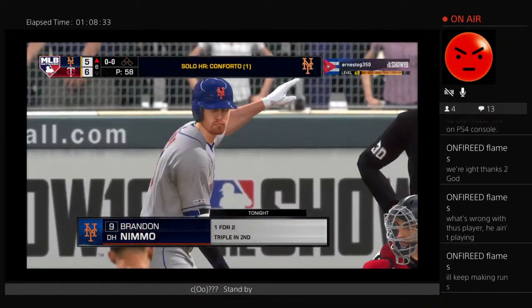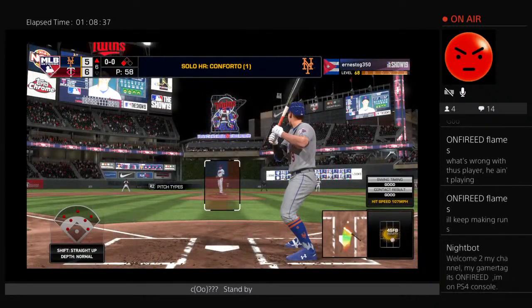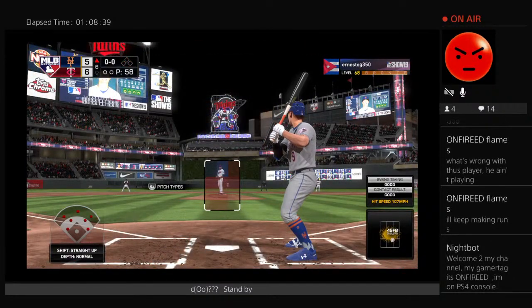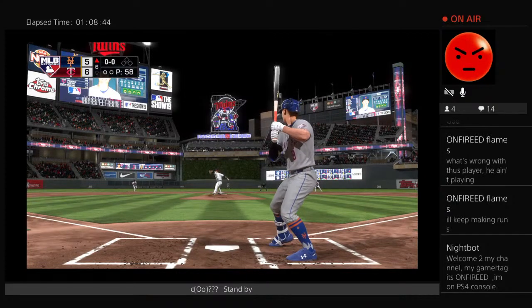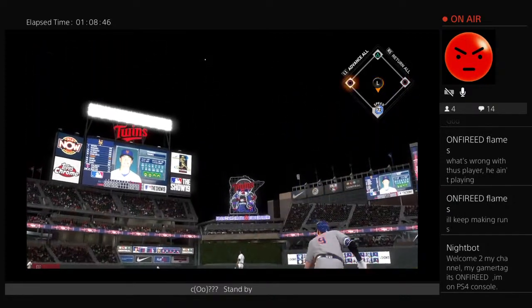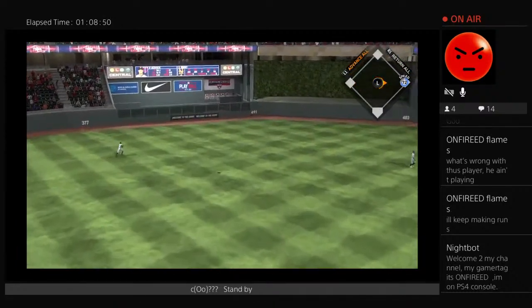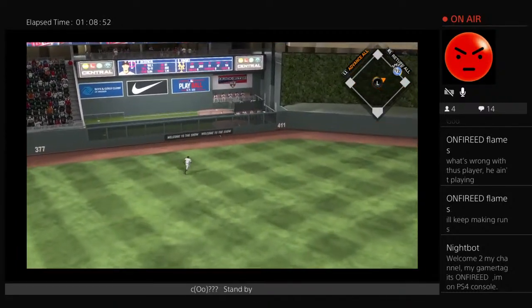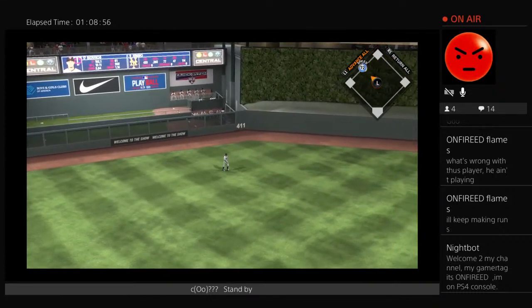Now to the plate, the Mets DH, Brandon Nimmo. 1 for 2 in the ballgame thus far. First pitch of the at-bat. Lifted the other way out to left center. Buxton giving chase. But he's not going to get this one. It's into the gap. Around second. He's on his way to third.